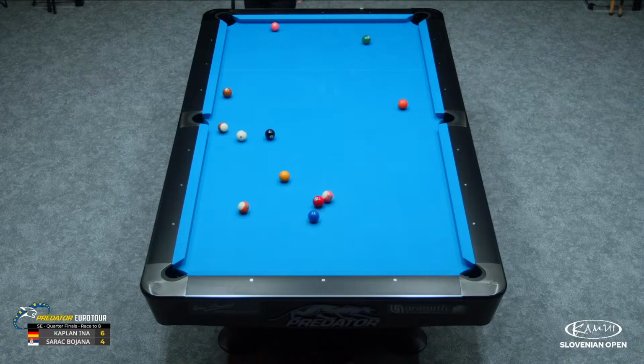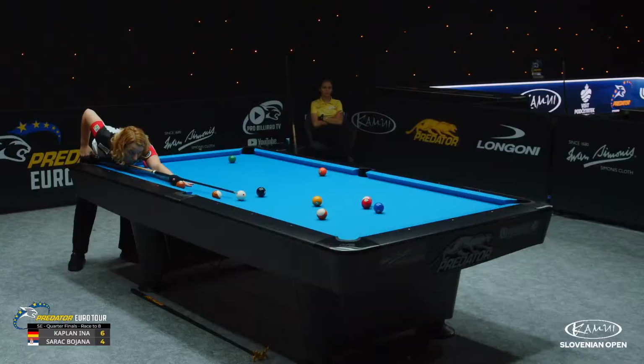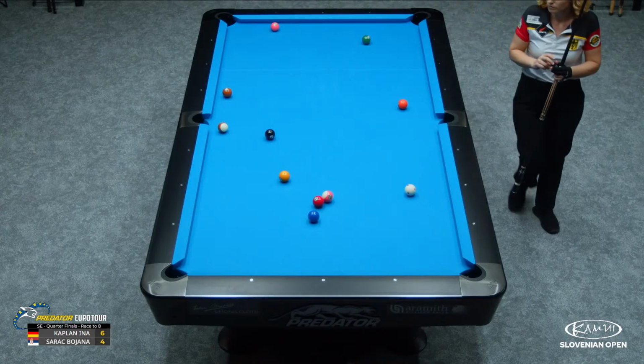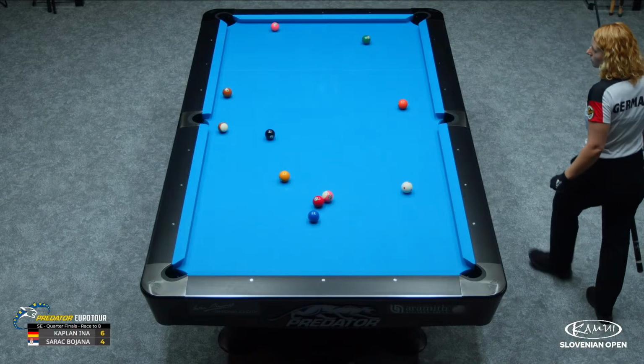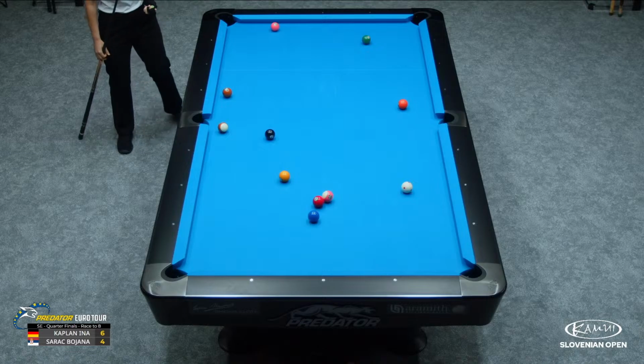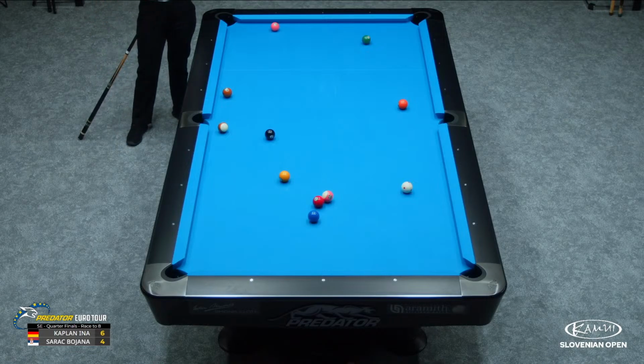she is a little bit running out of possibilities to play good position on the 12 here. I thought maybe she could use the 15 to play shape on it. Key shots coming up here.